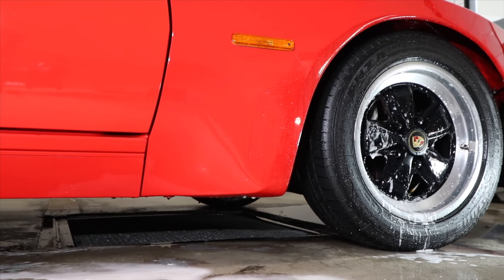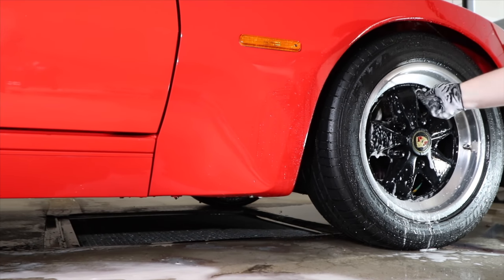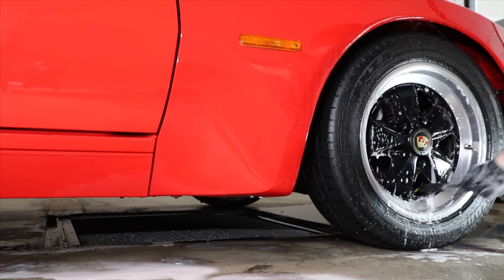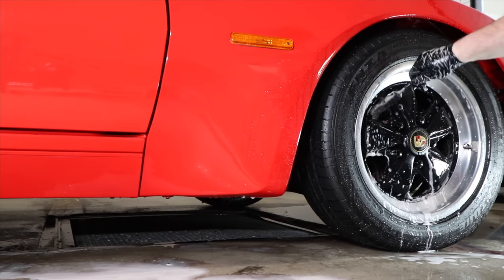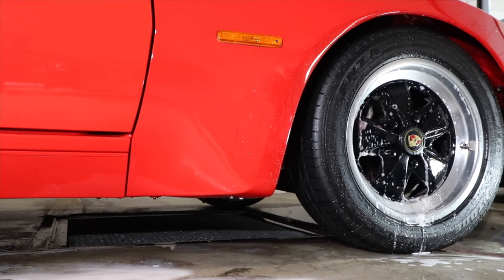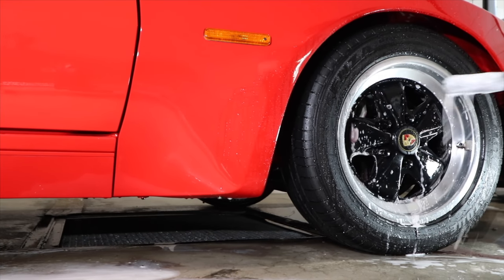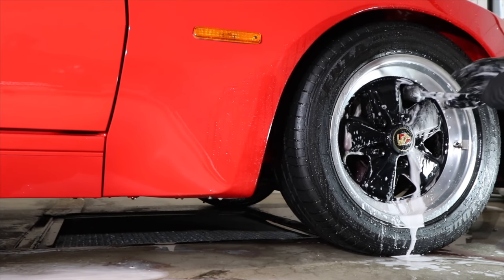So my job here is really going to be focused on removing any existing waxes or sealants, as well as any light contamination or environmental fallout that may be on the surface. As regardless of whether it's clean or not, it's extremely vital that any car is properly decontaminated before the paint correction process. So I'll just try and catch up to the footage in which you guys can see me giving the wheel wells, tyres and rims a clean.